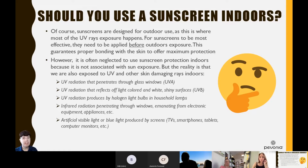Because HEVL is a wavelength that is included in sunlight. So this is why, if a sunscreen contains some sort of HEVL filter or HEVL protection, then you are much better protected against the combination of all these rays that, cumulatively, will damage your skin.